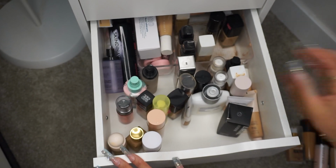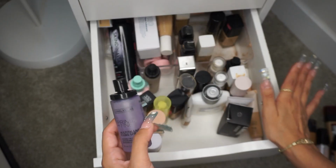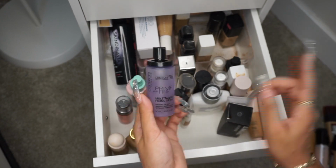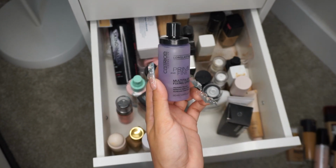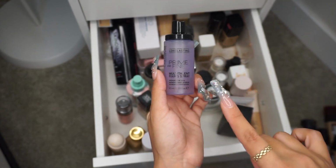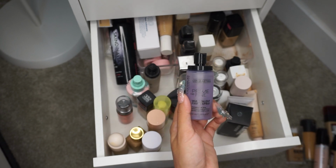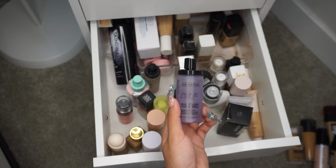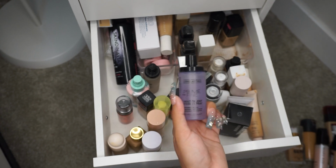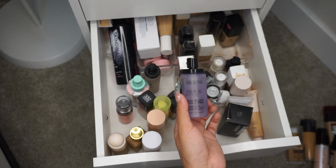Sometimes I like to throw setting sprays or other primers in here because I can't get them to fit anywhere else. I will be organizing this drawer a little bit later in the future. This is the Catrice Prime and Fine Multi-Talent Fixing Spray. So this setting spray is so good. I swear to you, it makes your foundation look so good and it melts your makeup together so nice. I haven't used it in a long time because as of late I haven't really been using setting sprays, but this is one that I would really recommend to make your makeup look so good.